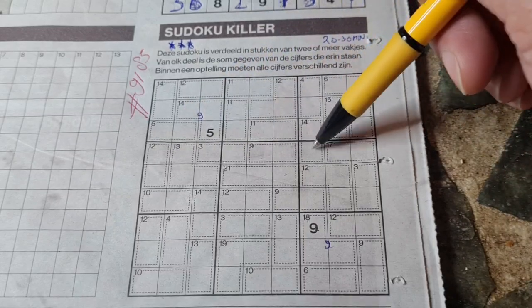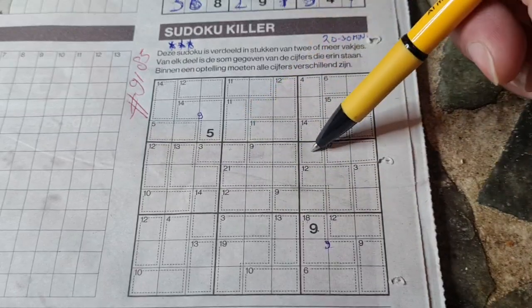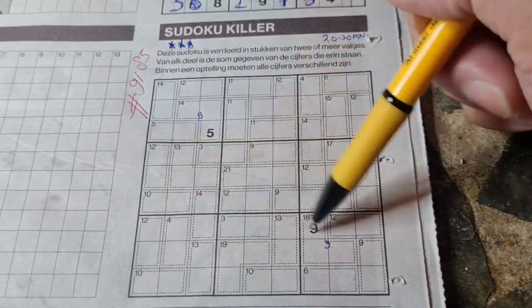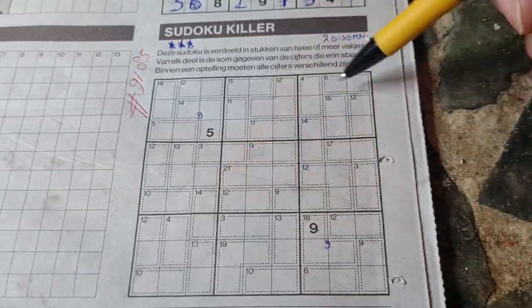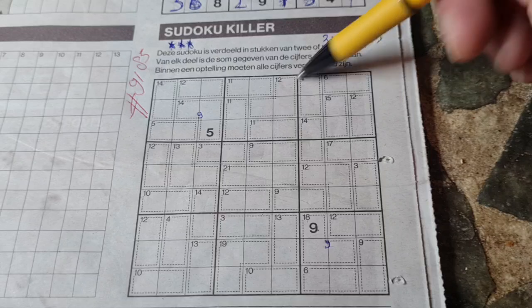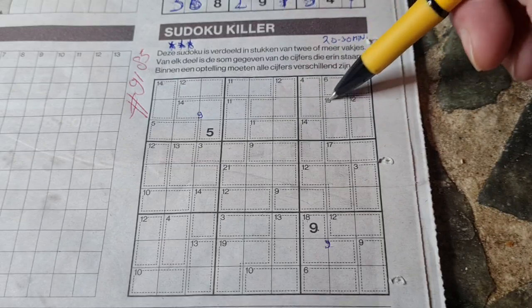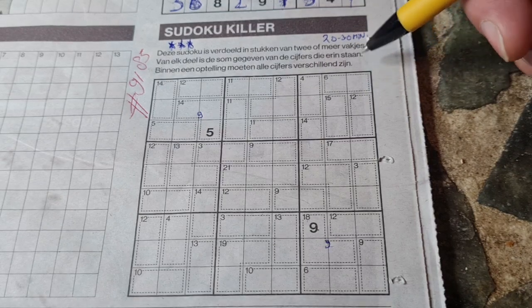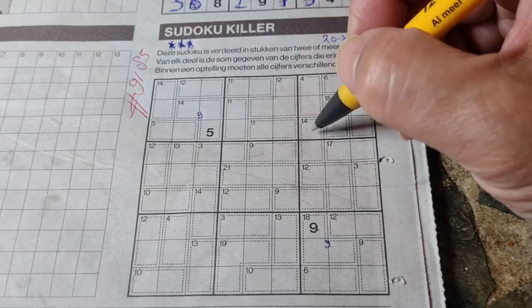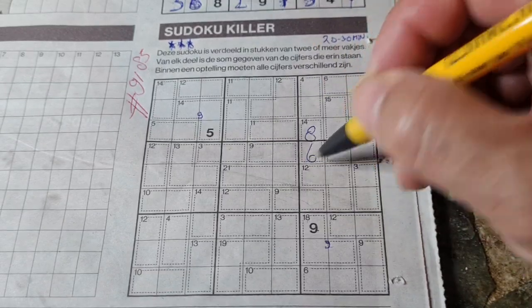This one has one sharing box. This one has 1, 2. This one has 1, 2. This one has 1, 2. This one has 1. This one is complete. This one is also complete. So I can start with these two big squares. 4 plus 6 is 10. 15 plus 12 is 27. 27 plus 10 is 37. So 45 minus 37 is an 8. This box should be an 8. In a box of 14, the combination will be 8 plus 6.